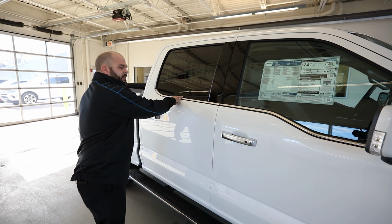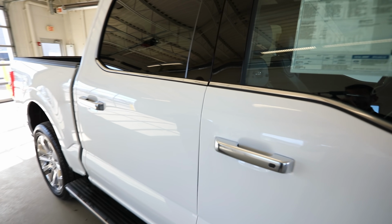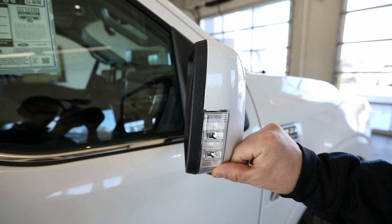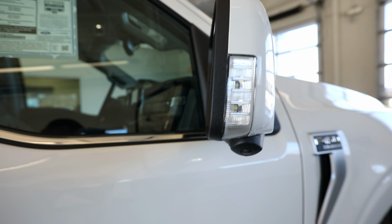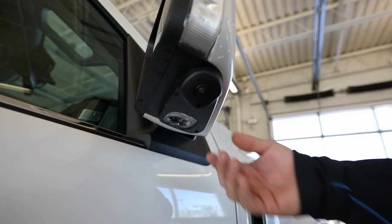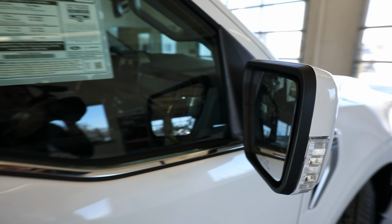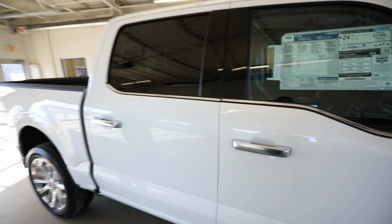You're going to have a chrome belt line on the truck as well, signifying that Platinum and Limited status, right? On the mirrors, mirror caps are painted to match on the Limited. You can have Ford right in there next to where your LED side spotter mirror lamps are, puddle lamp down below, along with another camera coming at you. So you're going to have that on the driver and the passenger side. There's so many cameras on this thing.